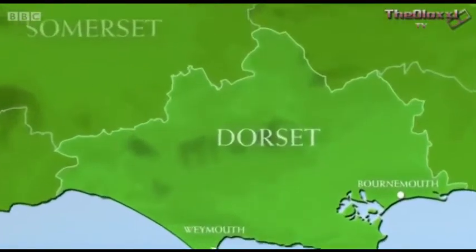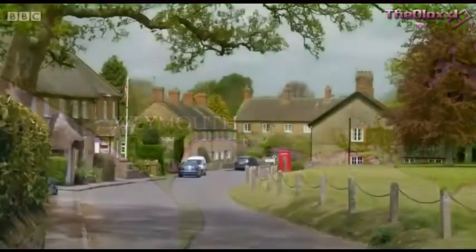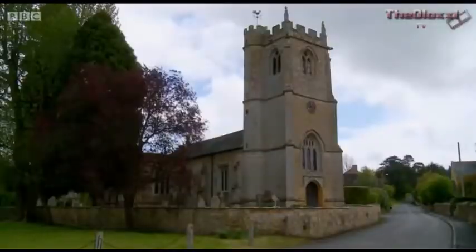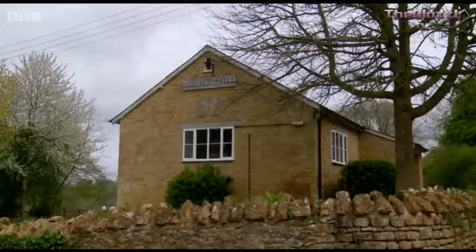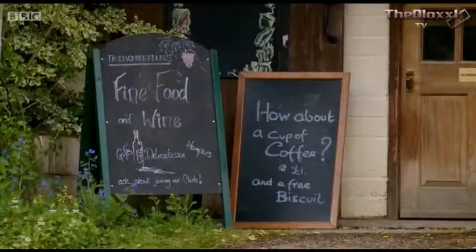For our first offering, we're travelling to the north of the county, close to the border with Somerset, to the village of Nether Compton, around 50 minutes from Weymouth on the south coast. The pretty village of Nether Compton comes with its own 13th century church and village hall, and is served by a local shop that provides gourmet food and fine wines.